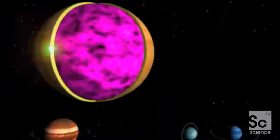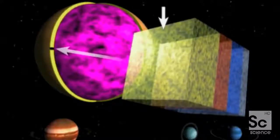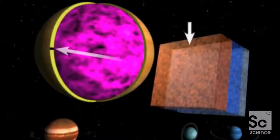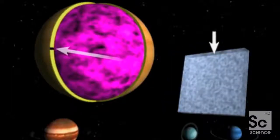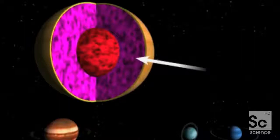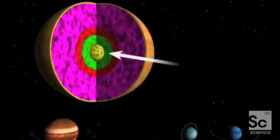Saturn's atmosphere has 5 layers, with haze at the top. Then crystals of ammonia ice, ammonium hydrosulfide, water ice, and water droplets. Deeper to hydrogen and helium, then liquid hydrogen, metallic hydrogen, and a rocky core.